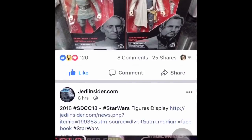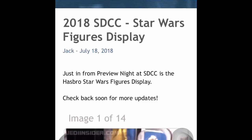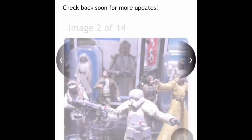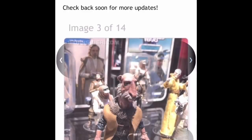The only ones I'm really interested in are the Black Series, so we're gonna check it out. Yak Face. Is this a Black Series or a 3.75 inch? Because I'm a little bit confused. It looks like the Vintage Collection, if I'm not mistaken, because that's what they announced. So not interested with the character. Yeah, it's probably the Vintage line. So Yak Face with the Vintage line, and nope.